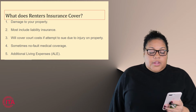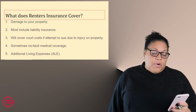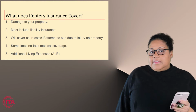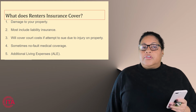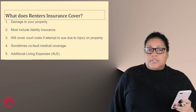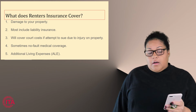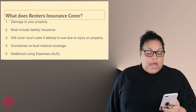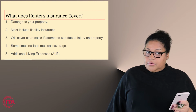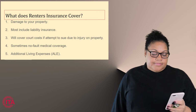So as mentioned earlier, renter's insurance covers damage done to your property caused by certain events. Most policies also include renter's liability insurance. So that's important because if someone's injured on your property, your insurance coverage will protect you and cover court costs should you be sued. Sometimes you may also have no-fault medical coverage, which is great because, again, if someone does try to sue you for an incident that occurred on your property, you are best protected.